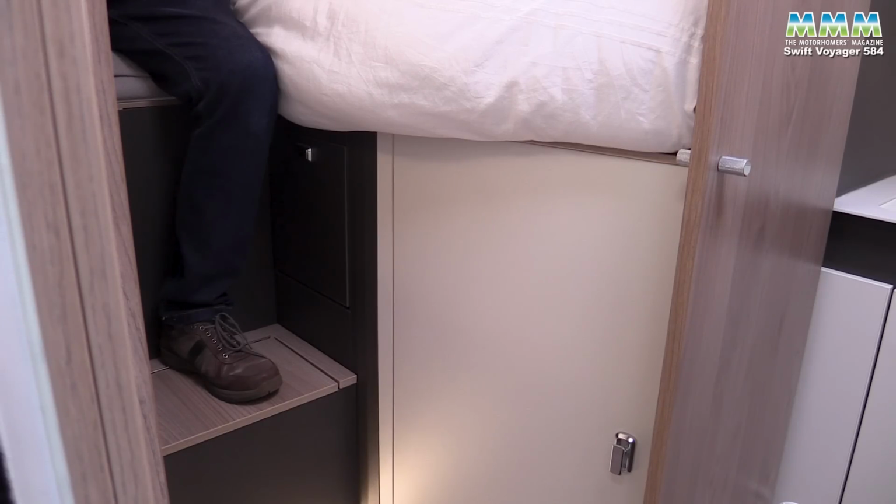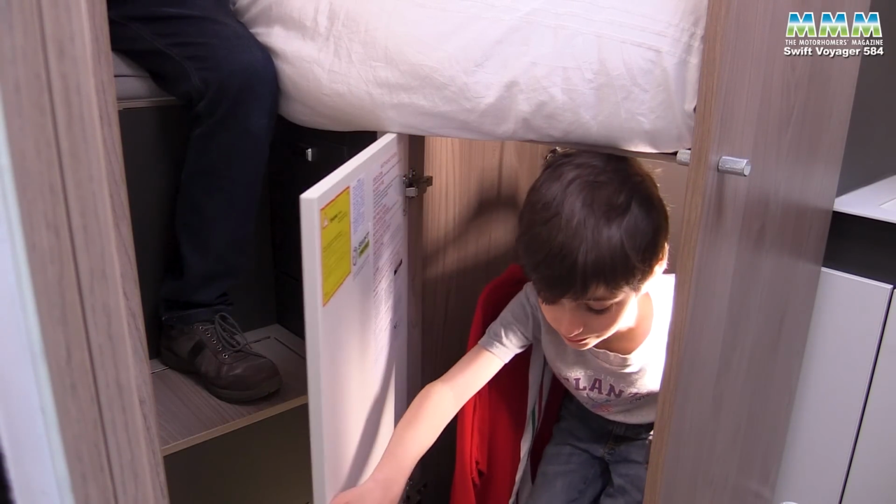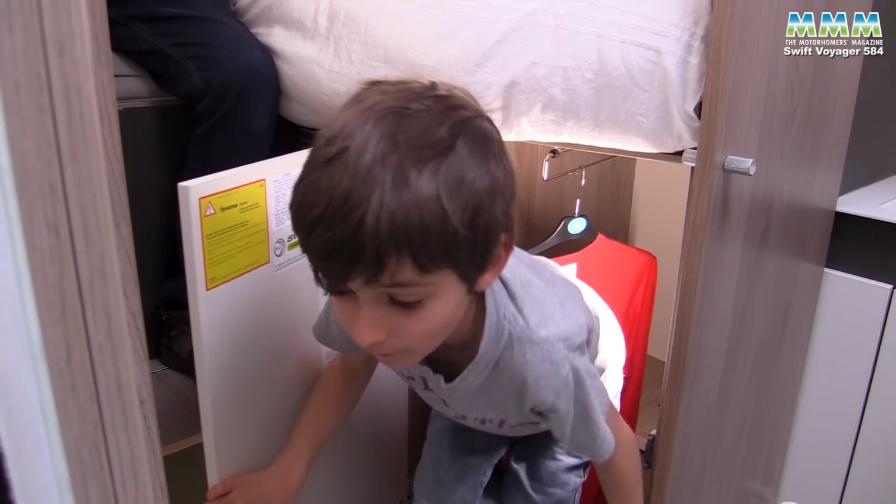And under the near side bed, you've got a wardrobe. You found me. Which is also the best place for hide and seek.